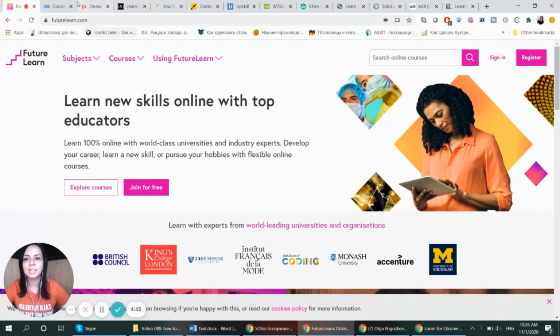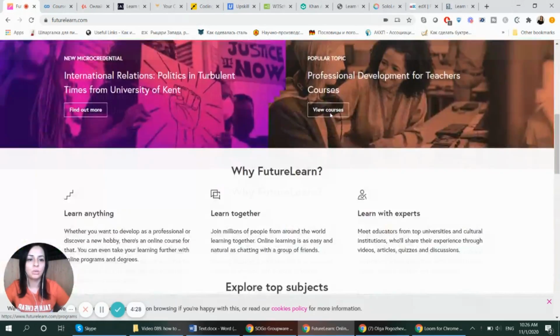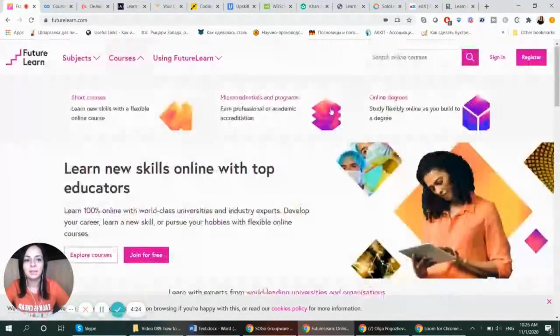So the first resource is FutureLearn, and this is a great resource with a lot of free courses, and there are also courses on natural language processing, which is what the natural language processing engineer from my team recommends taking. So if you want to learn some specific skills and not only basic programming, this is a place to check out, FutureLearn.